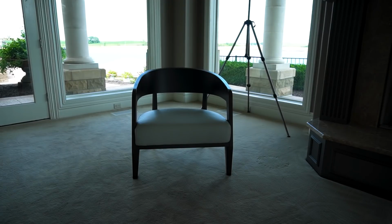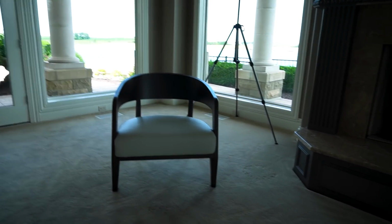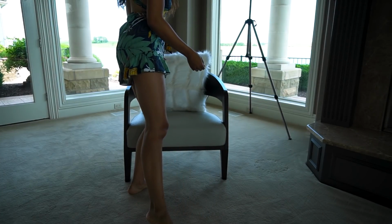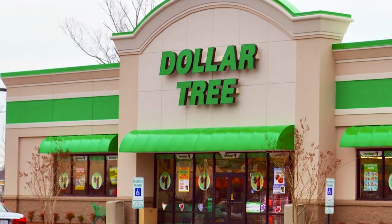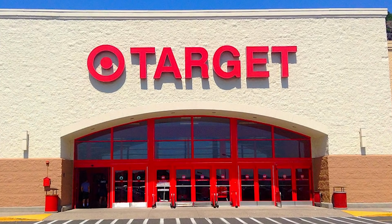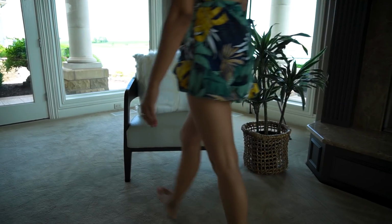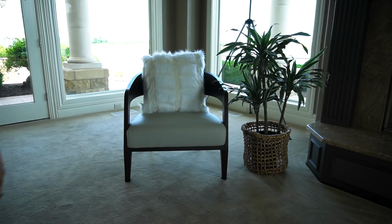All right, this is the next section. This is the chair that in theory we want to sell. You can also use items either already in the house that they already have, or you can go to a store like Dollar Tree or some other store where you can get very cheap items to stage with. Obviously, you're not going to get a whole plant and a pillow from the Dollar Tree, but you can go to Target or something and find what you're looking for.